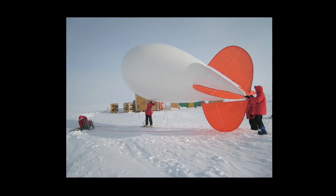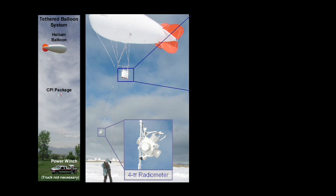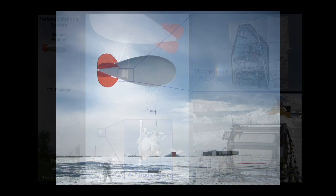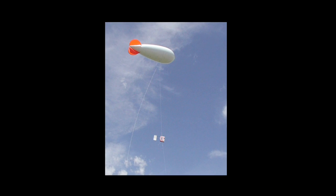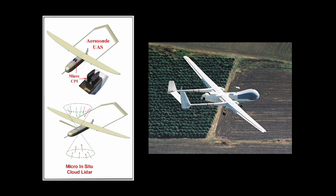In addition to cloud particle probes used on research aircraft, SPEC has developed a tethered balloon system used to measure cloud properties. This system supplies electrical power up the tether that allows the instrument package to make long-duration measurements of cloud properties. The tethered balloon system has been operated in Svalbard and at the South Pole.